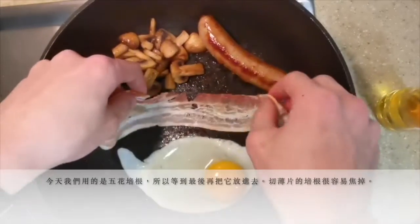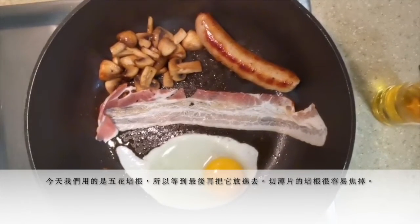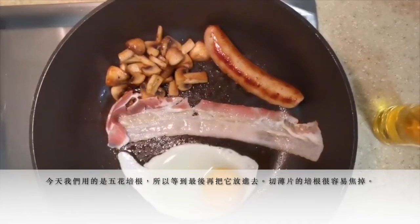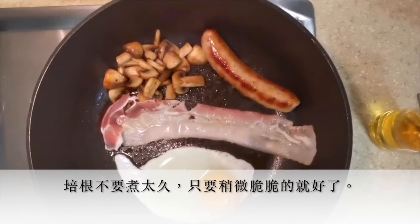Okay, now in the middle of the pan, you can put the bacon. So now there are 4 things in the pan together. The bacon, you put it last because it is thinly sliced, so it cooks very quickly. So make sure it doesn't brown, and you wait for a moment.